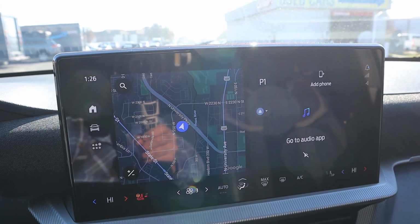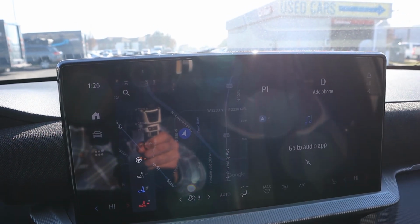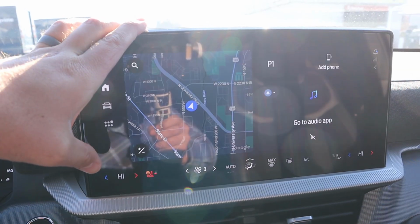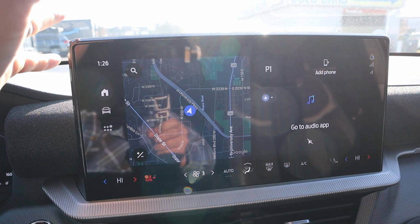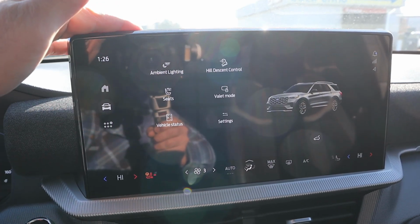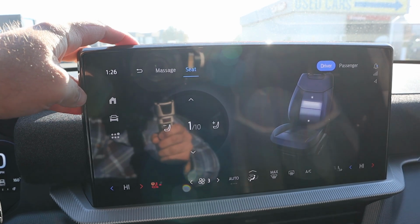Now with this new Explorer, pretty much everything's built into the screen. So like the seat controls, for example, it does have heated and ventilated seats, but it's all built into the screen. The camera makes it look like there's a little bit more glare than there is, but there is definitely some glare on the screen. That is something to note. But yeah, even like hill descent control, like random stuff. I mean, seat controls have pretty much been screens for quite some time.